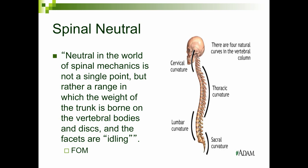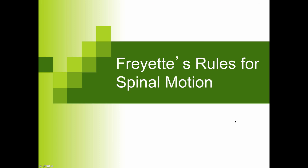And keeping in mind, when we say things are in neutral, that doesn't mean it's straight up and down. Neutral in the world of spinal mechanics is not a single point, but a range in which the weight of the trunk is borne on the vertebral bodies, and the discs and the facets are idling. So neutral just means that the facets are neither open nor closed. It's not that they're in a straight line, because we have these normal spinal curves, right? We have the lordosis of the cervical spine, the kyphosis of the thoracic spine, and the lordosis of the lumbar spine. So it's not a straight up and down picture.